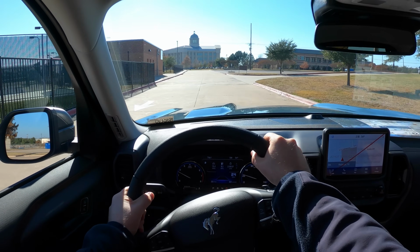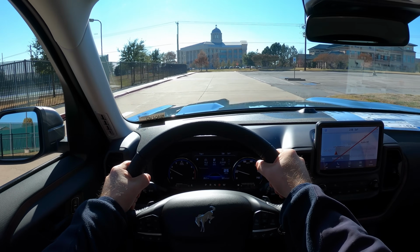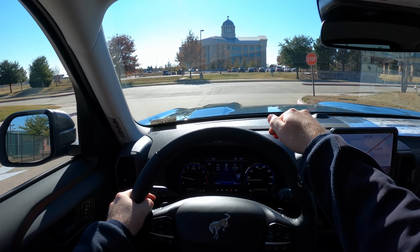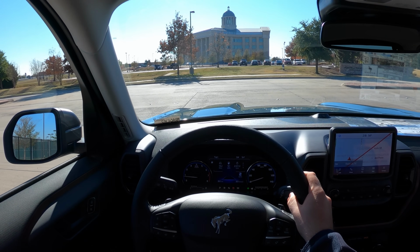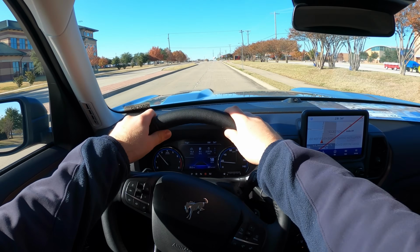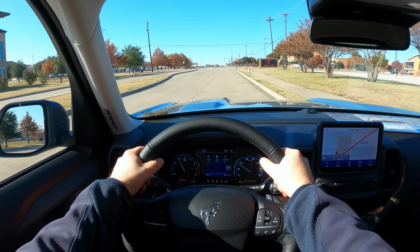But my first impression of the Bronco so far is that you have a nice view, because you've got a bulky hood. I like that it's not like traditional crossovers where the hood starts to slant away from you. It actually gives you the presence like you're driving a bigger vehicle than what it actually is. We'll put it in sport mode as well. There are several different drive modes available, but we're just in normal mode right now.